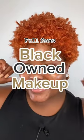Let's celebrate and do a full face of Black-owned makeup brands. I've already primed and corrected, so we're gonna go right into the base. I'm starting with my Fenty Beauty Skin Tint, and y'all already know how I feel about this product, but we're gonna make it work today. I'm a firm believer that skin tints are meant to be slapped into the skin, not applied with a brush. It's so satisfying. It's giving my skin, but better.